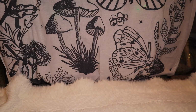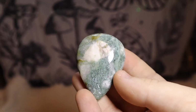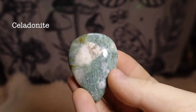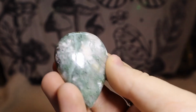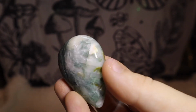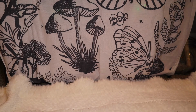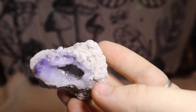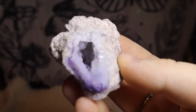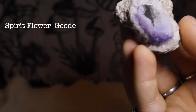I then have a celadonite teardrop, which looks and reminds me a lot of moss agate, but it's almost like the aqua, and it has this incredible flashy, almost like scales. It's so unique. You can see on this side as well. So I have celadonite. I then have a spirit flower geode. Just that deep purple. I wish you could see more into it. It has an incredible cavern.